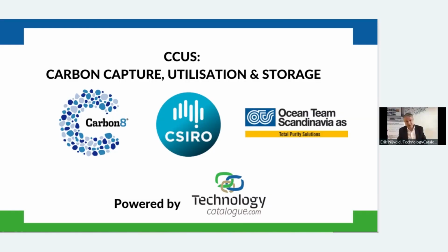We will now start with the first category, carbon capture, utilization and storage. CCUS is an important element in the scenarios to limit global warming, and therefore it was one of the award categories. So with that, I would like to hand over to the winner of this category, Carbonate Systems, a company based in the UK. And I would like to hand over to Selina as the presenter. Selina, over to you.